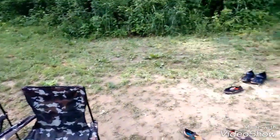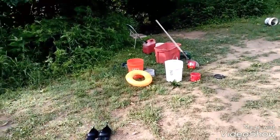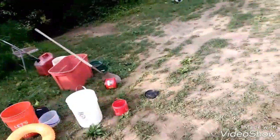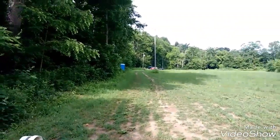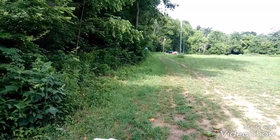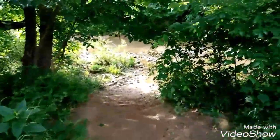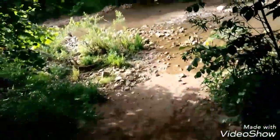Well, we got our camp all tore down. Our only thing out now is our chairs and our prospecting equipment. And the boys are already down talking to Prospector Chris's kids. It's rained on us a little bit this morning while we were trying to pack up, but the sun's back out and shining.